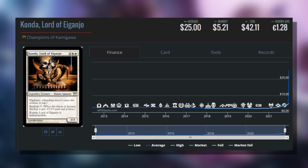It's been above $2 pretty much forever. Not a lot of people looking for it in the past, but now it has found an average above 20 with a market value of around $5, so you're seeing a lot of these cards. You'll be able to flip them for double your money.